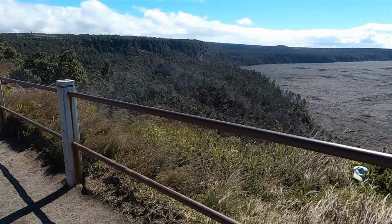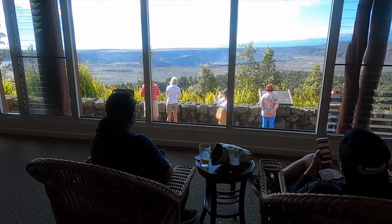The park is generally packed with tourists, so the best time to visit is early in the morning, which is also the best time for photography.